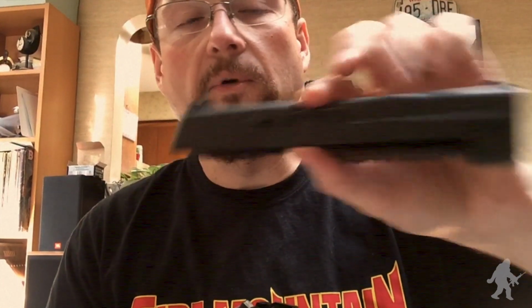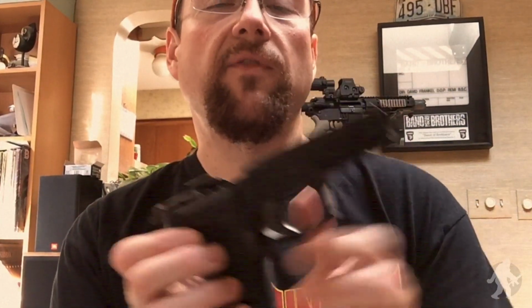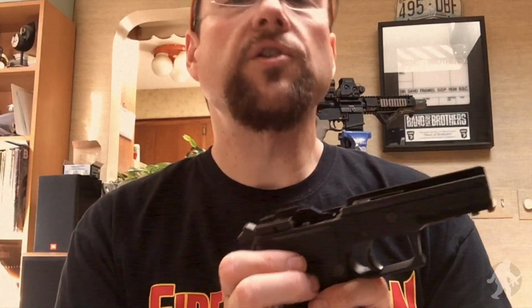But in fact, I'm just going to take this a step further. We don't even need this barrel and slide anyway for the remainder of this test, so we're going to go ahead and remove that. We're just going to be using a bare frame today that does have the Picatinny rail. So let's take a closer look at some of these lights.